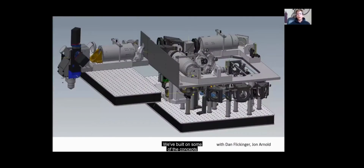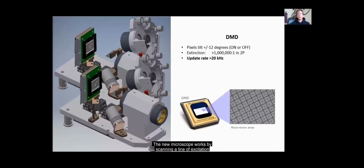We've built on some of the concepts from that first microscope to build a second one that's more flexible, is better at 3D imaging, and can also perform richly patterned optogenetics. This microscope is designed specifically for interrogating entire dendritic arbors of mouse cortical neurons in vivo. The new microscope works by scanning a line of excitation across a DMD and having the DMD select which parts of the line get relayed to the sample.